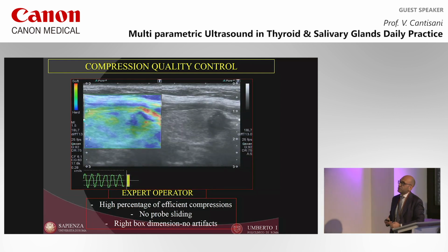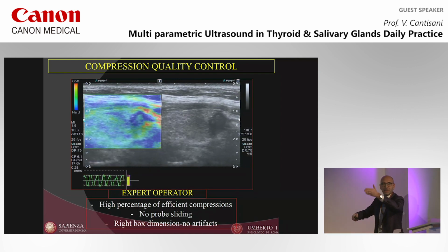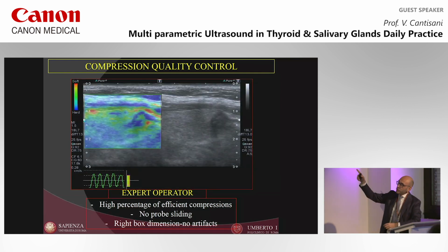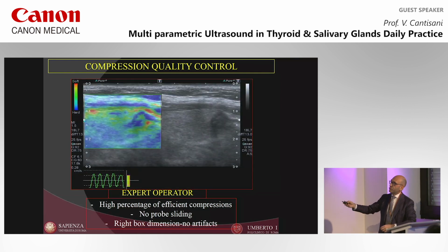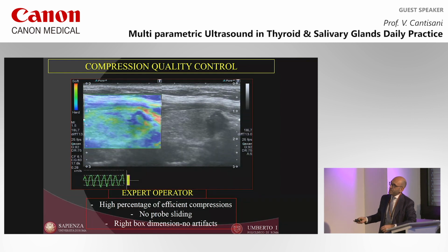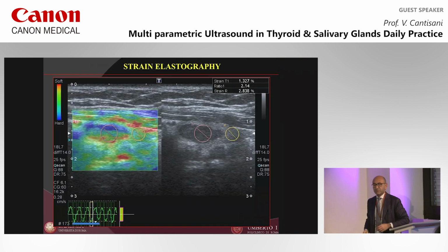So what is important is that we have to do this firm, precise, vertical compression. You have to use the color box in the right way, including a part upwards and a part downwards, including the lesion and the thyroid. Then you look at your polychromatic map, and then you can continue with your examination.